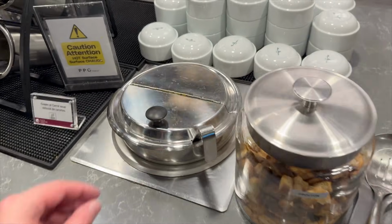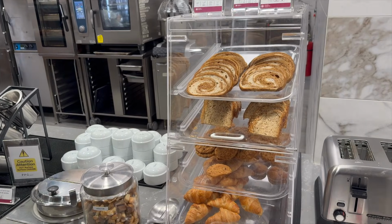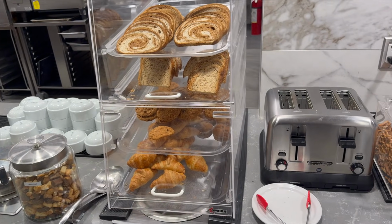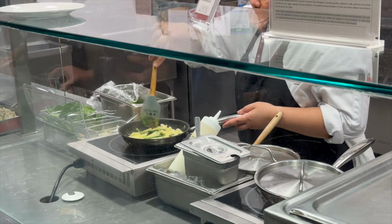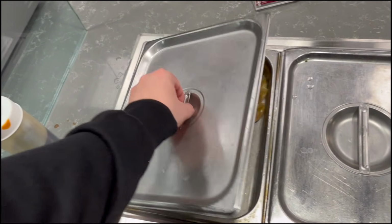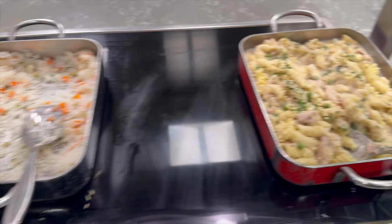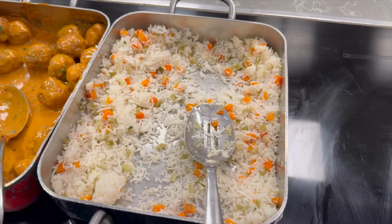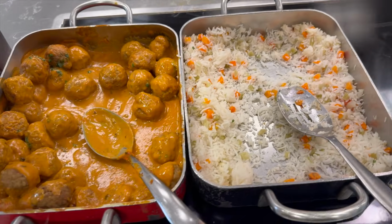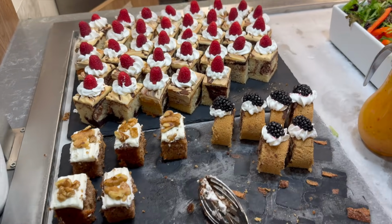There was cream of carrot soup with fresh croutons, a selection of breads and a toaster, plus some pastries and croissants, a live pasta station cooking a pesto cream style penne, some dim sum which looked a little sad, a penne with ham, chicken and cream, rice with vegetables, and Swedish-style meatballs. A very sad salad selection, and some square slices of cake. Oh, and lots of insects running around. Just what you want to see when you're eating your dinner.